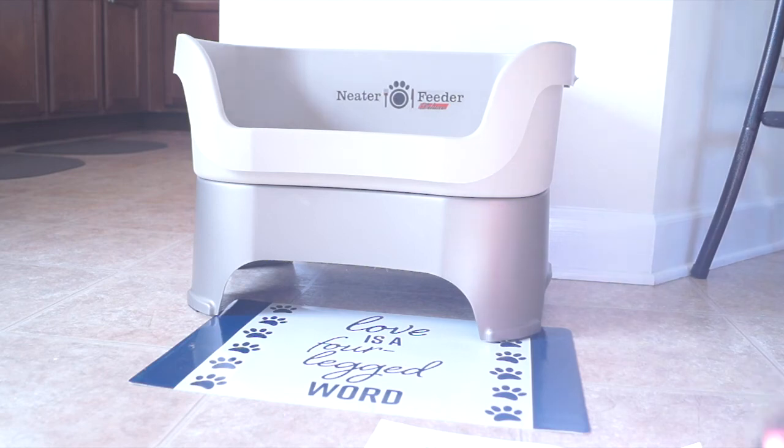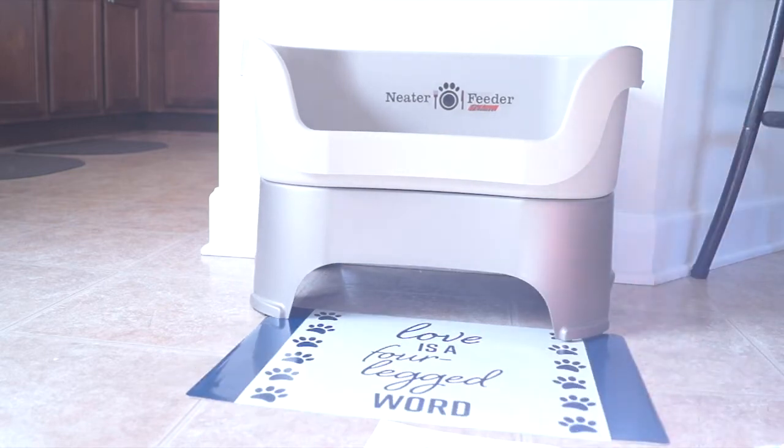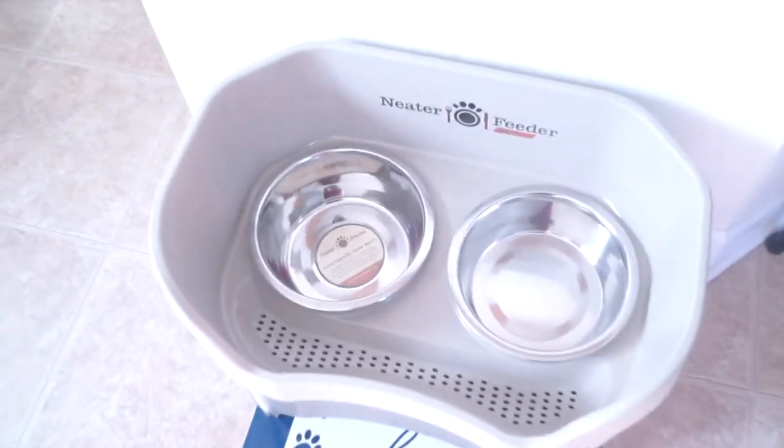One more thing, guys. Sorry. Before I actually put food inside his bowls, I did wash the bowls. Just like how you would purchase a coffee mug from the store, before you use it, you wash it. So I would recommend using some nice hot sudsy water. Of course, use a dish detergent that is safe for pets. I highly recommend washing the bowls before you allow your pet to use them.